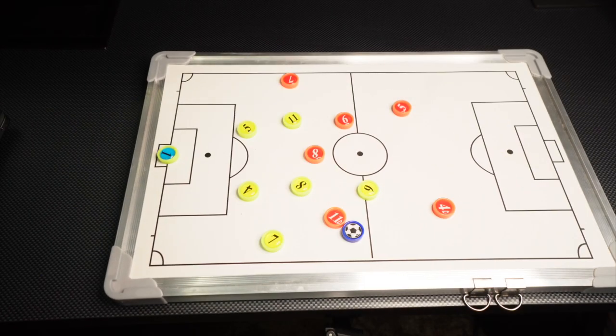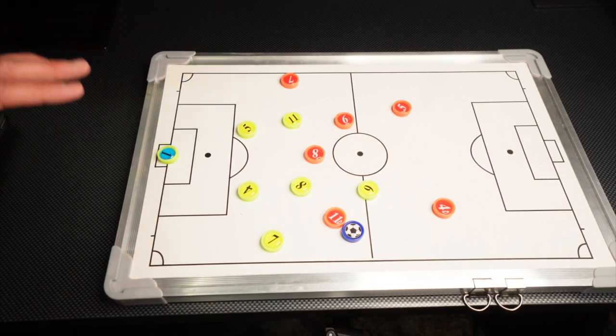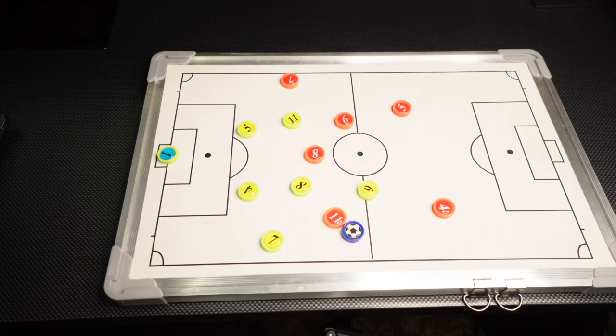This Saturday should be another tough test. It's against LASC. I believe it's their U10 team. Definitely come prepared. Let's fix up on these mistakes that we have seen. And I promise you guys that Saturday will go a lot better for us.